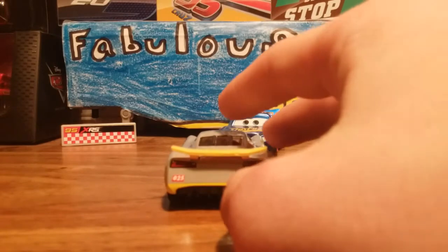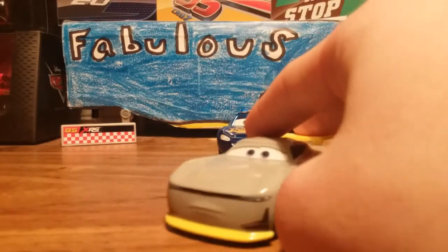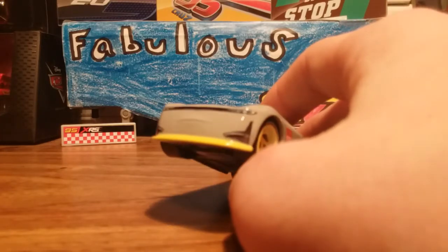But on the back, you see the 25, and I would love to be able to tell which car this is based off of, but I'm not that good.